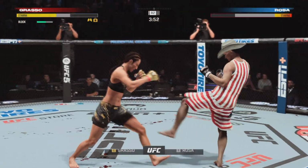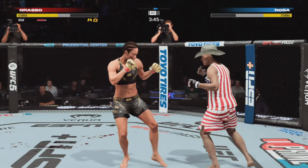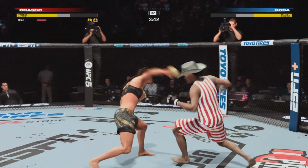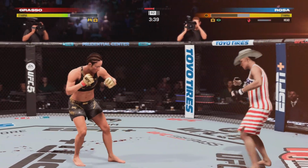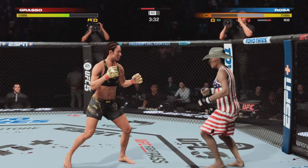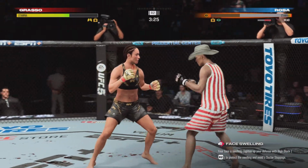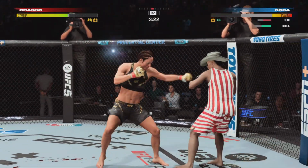Grasso's mouth is just dripping blood everywhere. That is as bad a cut as I have seen in recent memory. I wouldn't be surprised if we get a referee or doctor stoppage. Oh, huge shot by her right over the top. Her opponent in a world of trouble now. She landed that punch in the exact spot that she needed to.